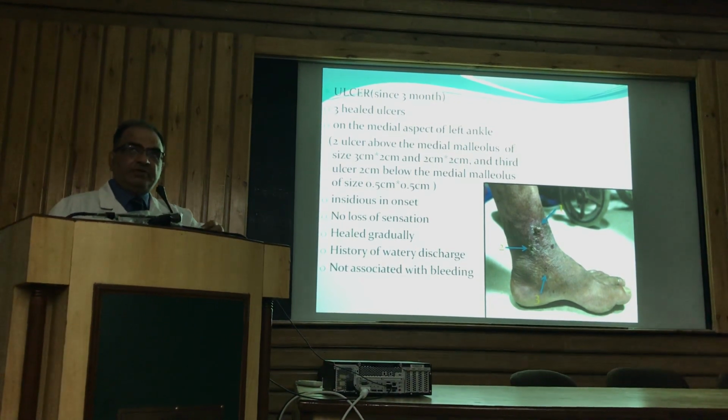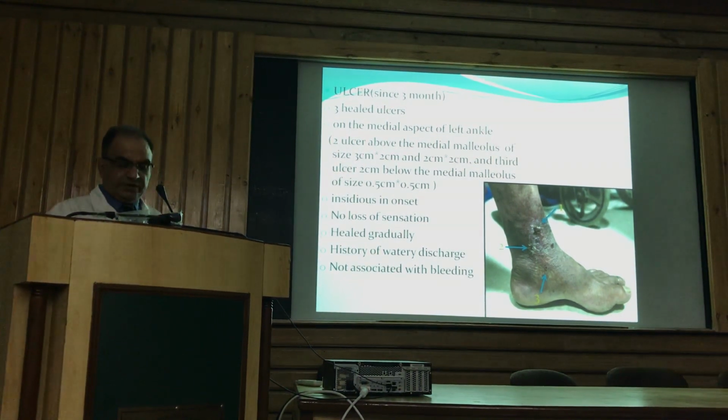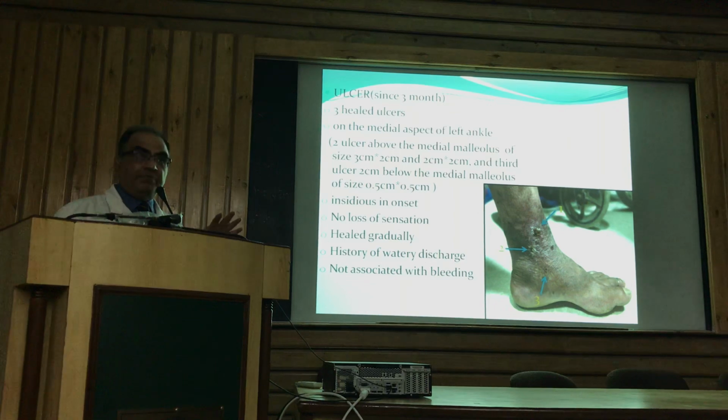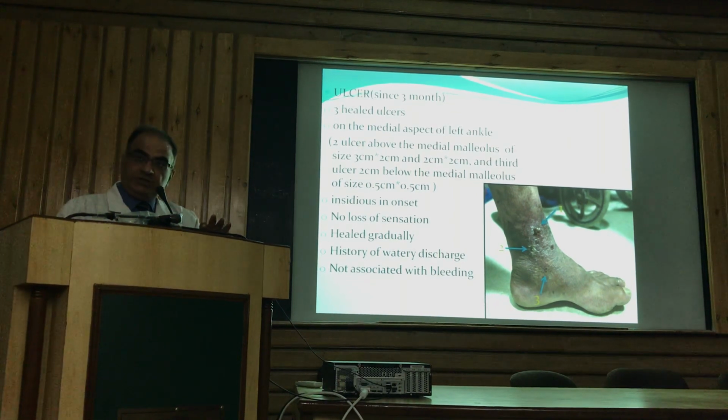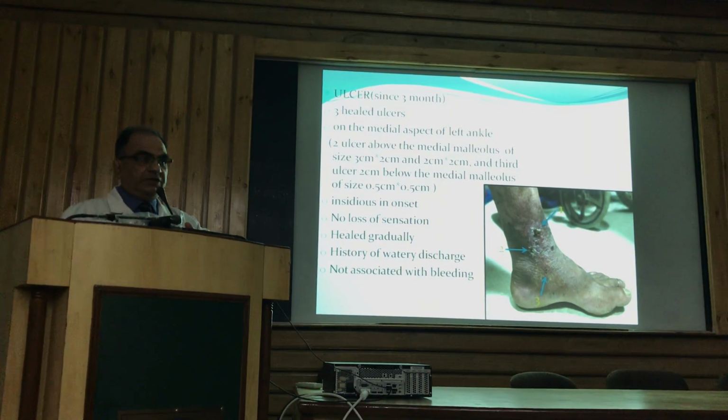The patient has dark blackish discoloration in the lower part of the leg, somewhere that way, that's how it's described. There's a history of watery discharge, that takes care of it, and bleeding is there. The bleeding is important to make sure that it is not an arterial disease, although you must understand that most arterial diseases will lead to ischemia rather than bleeding. So an ischemic limb doesn't bleed. It's a venous limb that usually bleeds.